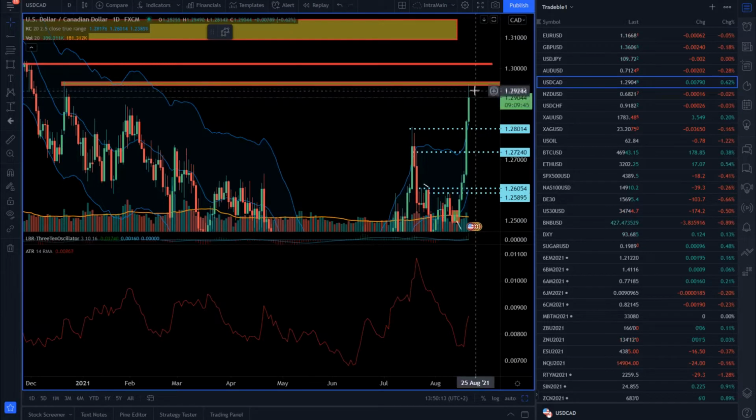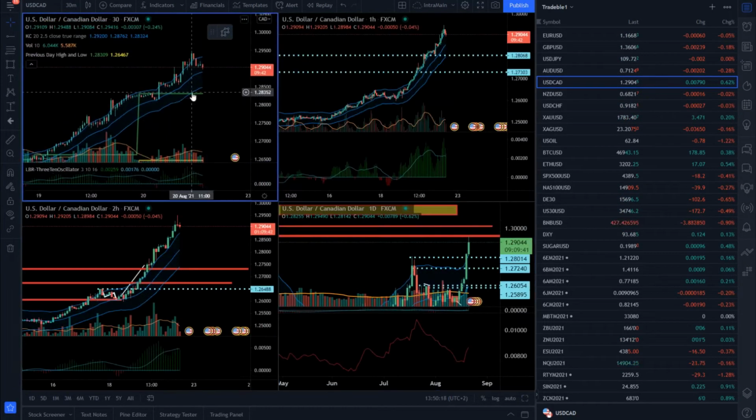December 21, and we got some rejection. It's a normal pullback, but there is nothing hot right now, no fresh idea on this one, just a potential for profit taking from the buyers. I just want to update you about this: this is the third target reached on this one, and the fourth target is about the 1.3 level.